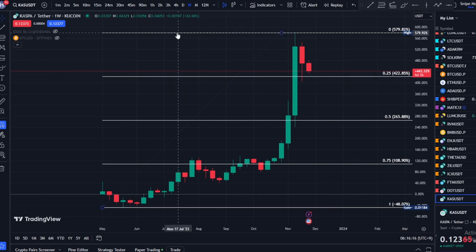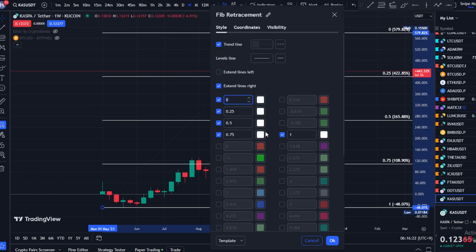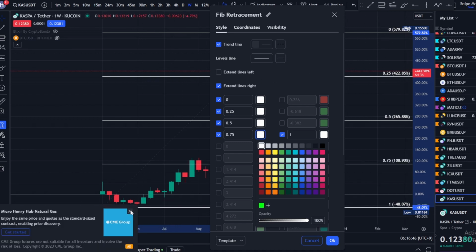So let me just show you how to set up this fib retracement tool. It's very easy to set up. Basically, all you need to do is go into your fib retracement settings here and just set up the 0, 0.25, 0.5, 0.75 and 1 indicators, and highlight them all in white, and make them as visible as you possibly can. It makes it nice and pretty.